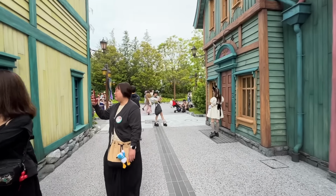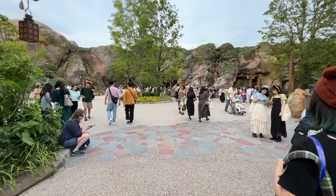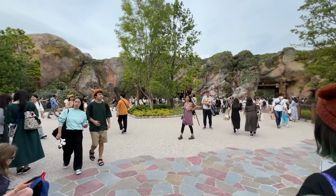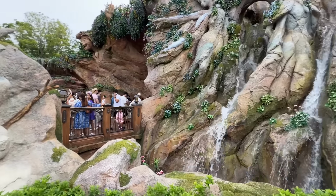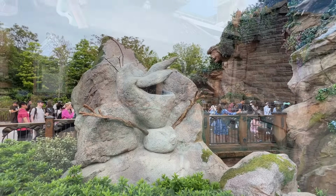This is also really handy because the sizes of the drinks at Tokyo Disney are very small. You don't get those giant portion sizes the way you do in the States, and I drink a lot of Diet Coke, so it was very, very nice to be able to get several beverages at some of these locations.